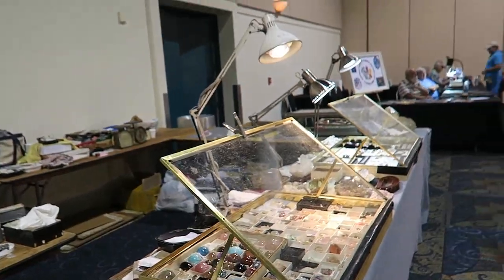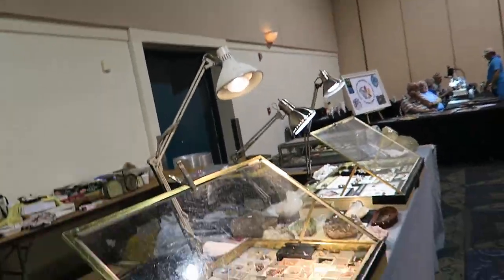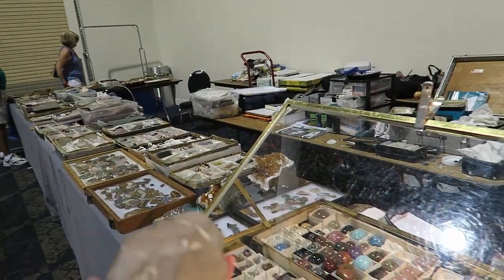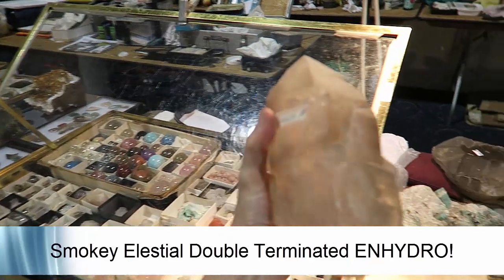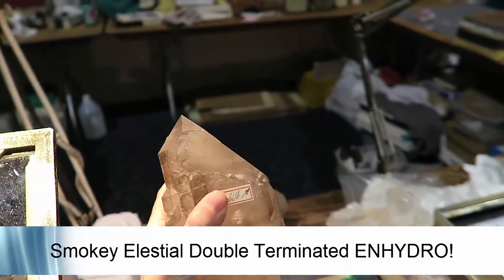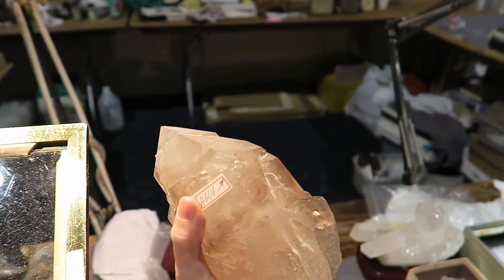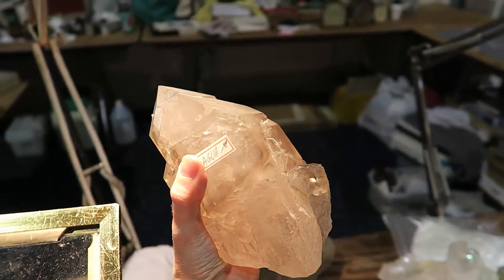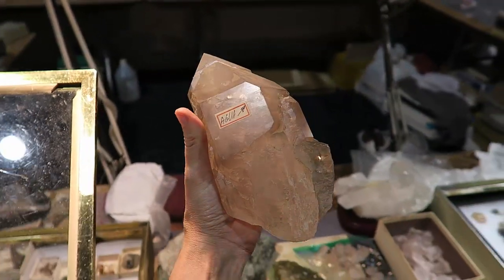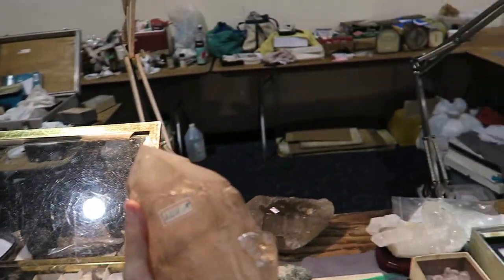So Scotty asked me to watch his booth. He has to go find the glitter scepters, and I hope nobody asks me anything because I don't know anything about his pieces. But I found this, and it's got an anhydrite bubble in it, and I'm gonna see right there the bubble. Can you see it? I don't know if you're seeing that. Yeah, you can see it.